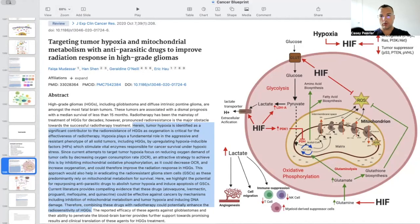The first pathway that was discussed when looking at some of these repurposed medications was the hypoxia-inducible factor pathway. I think that's an amazing pathway to get the ball rolling when talking about repurposed medications, because it is so critical as a driver of the Warburg metabolism and enhanced glutaminolysis. The first paper I found was published in October of 2020, titled Targeting Tumor Hypoxia and Mitochondrial Metabolism with Anti-Parasitic Drugs to Improve Radiation Responses in High-Grade Gliomas. Although this paper is not specific to ivermectin, it gets into the world of using medications off-label for purposes other than their intended approved purposes, such as cancer.